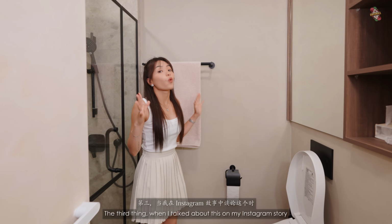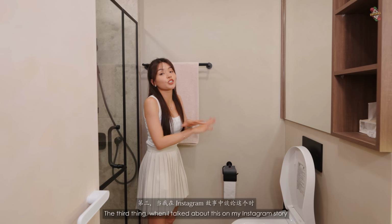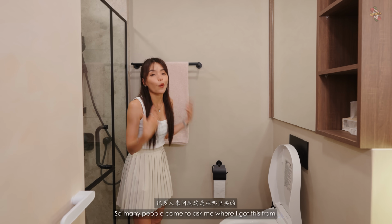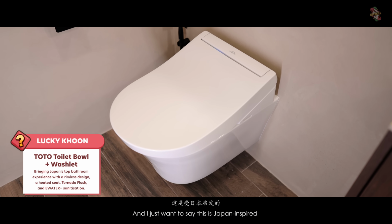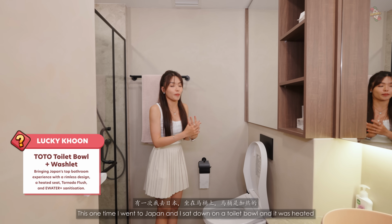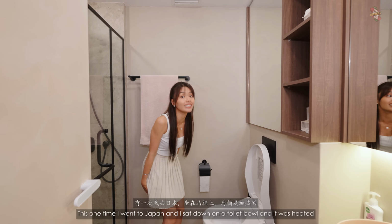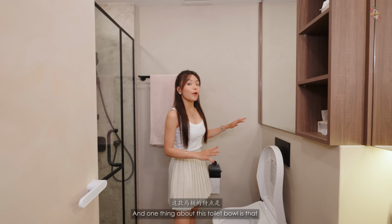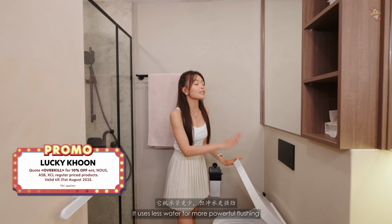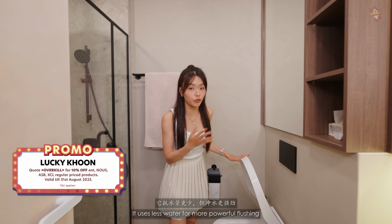The third thing, when I talked about this on my Instagram story, so many people came to ask me where I got this from. I got this toilet roll from Lucky Kun. And I just want to say this is Japan inspired. There was one time I went to Japan and I sat down on a toilet bowl and it was heated. So I got a toilet bowl with a heated toilet seat. And one thing about this toilet bowl is that it uses less water for more powerful flushing.